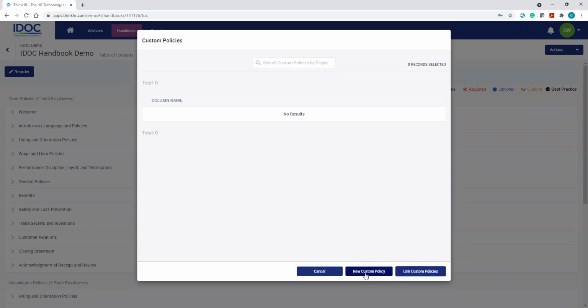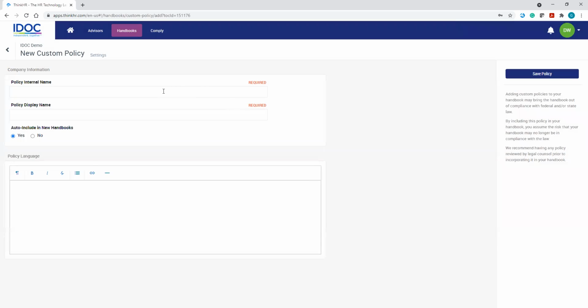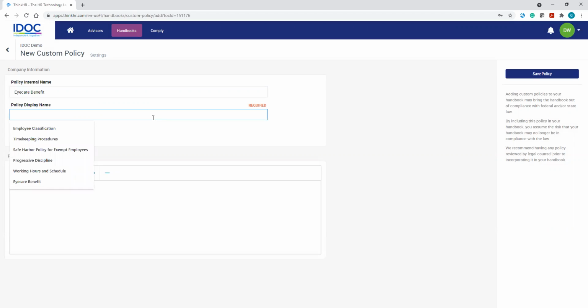And what's going to happen is at the bottom here, you're not going to see anything yet. You click new custom policy. You want the internal name, we'll call it eye care benefit. You want it to be displayed also as eye care benefit. And you want to have it auto include in new handbooks. So any handbook you create for your practice, if you want to make a brand new one, or if you want to update one, this is always going to remain in your handbook.